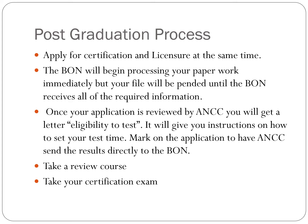Once your application is reviewed by the certifying body, which will most likely be ANCC, you will get a letter called Eligibility to Test. It will give you instructions on how to set your test time. Mark on your application that you send to ANCC to send the results directly to the Board of Nursing. That way, once you've finished taking certification, they will send the results automatically to the Board of Nursing. Make sure to take a review course, that will be very helpful, and then take your certification exam. That's the general process.